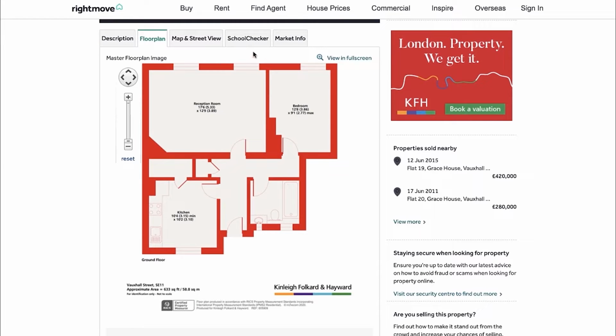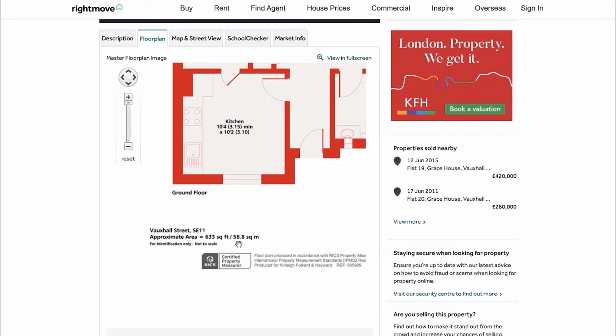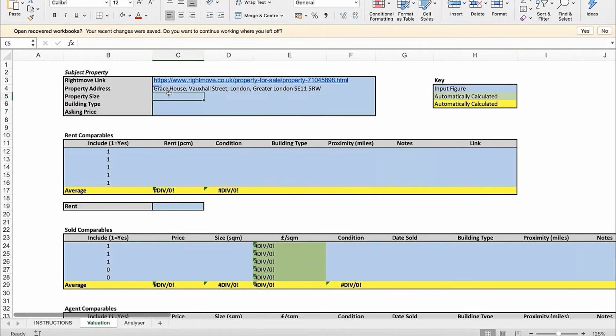Now, it might be up there, it might be to the left, but somewhere on the floor plans it will tell you the property size. I look at the size in terms of square meters, so if I zoom in and make this slightly bigger, I look at everything in square meters. So I'm looking at this number here, which is 58.8. So I input 58.8.